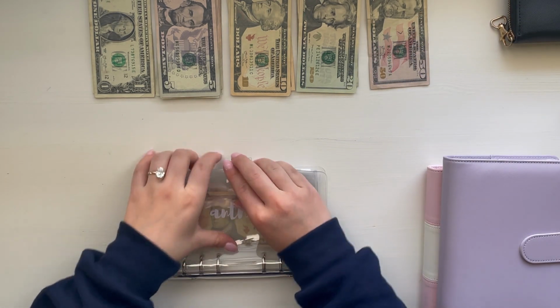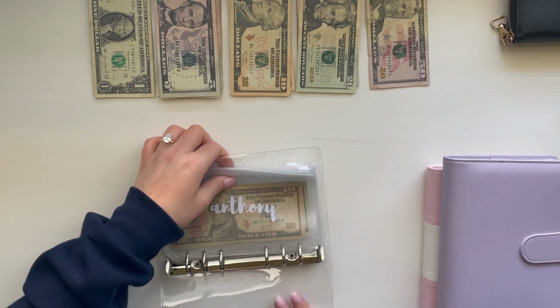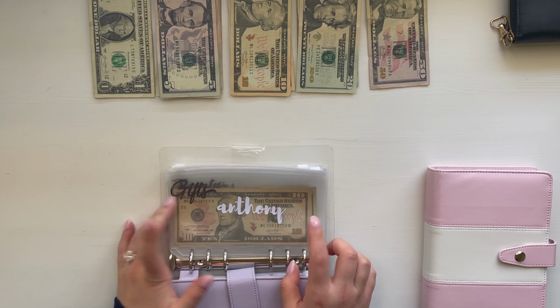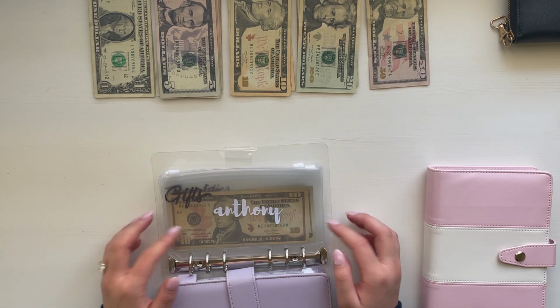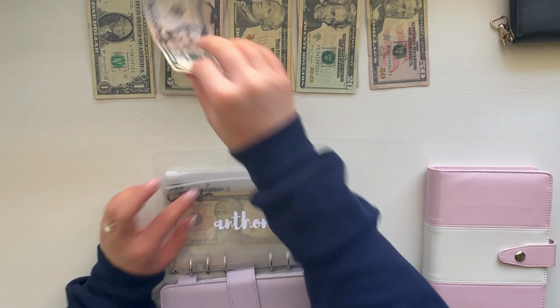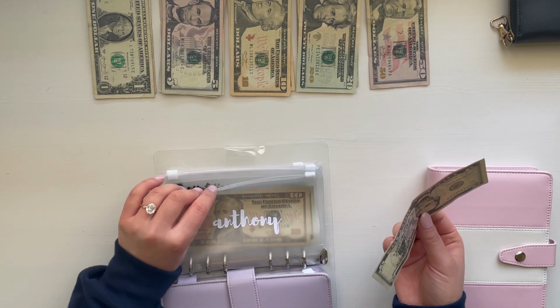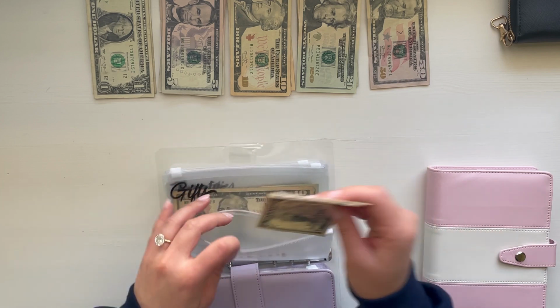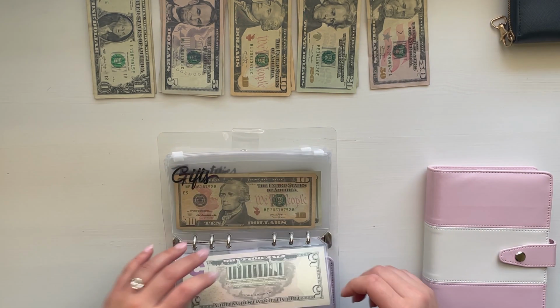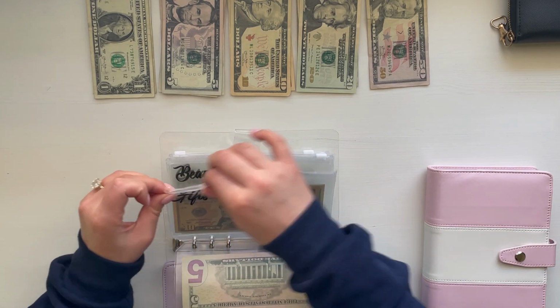So first we have Anthony, and Anthony is going to get $5. All of my white vinyl envelopes are from Budget with Amanda's shop. I have her shop and her YouTube channel linked down below all the time. So he's getting $5. I already bought his anniversary gift. That is why it is empty. Gifts is going to get $10.